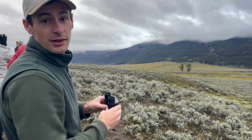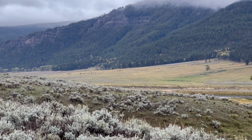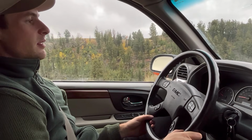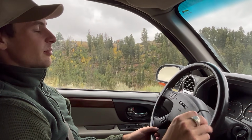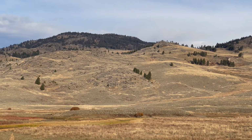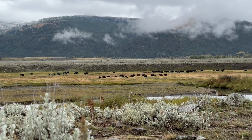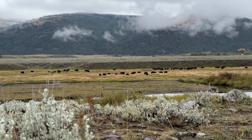Do realize that if you do find them, they're usually not too close to the road, so bring binos if you want to get a better visual. Good luck in your wolf search. After Lamar Valley, we made our way south. Keep in mind throughout this video that there are lots of places to pull over in Yellowstone. There are tons of roadside stops and viewpoints to check out. You can spend months just stopping at every single feature.